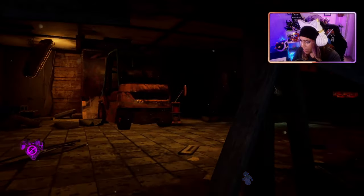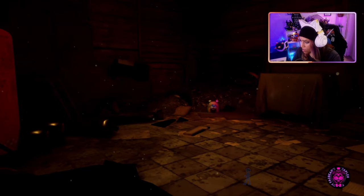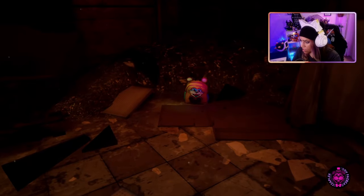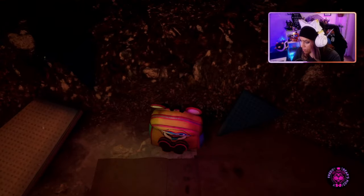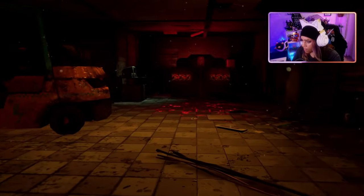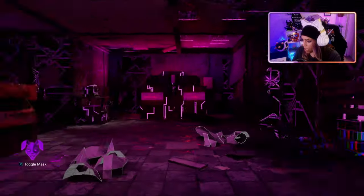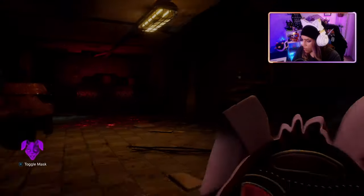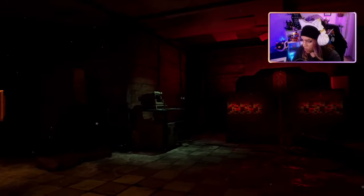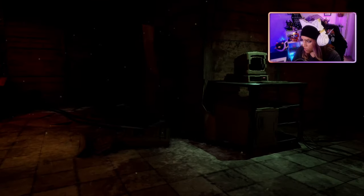It's a backpack. Wait a second. Oh, I thought that was important. I guess not. I can use my mask here? Okay. Make that make sense. I thought once we passed that area, we weren't able to use the mask anymore.